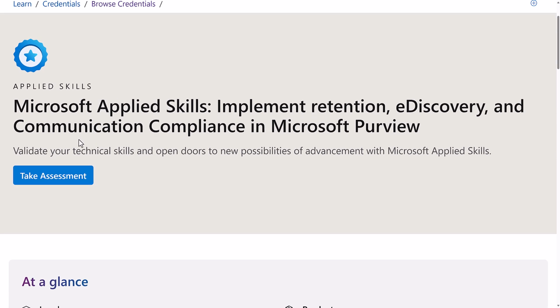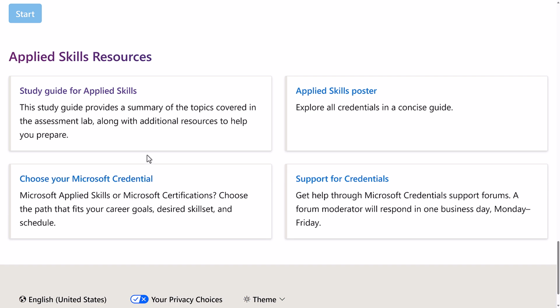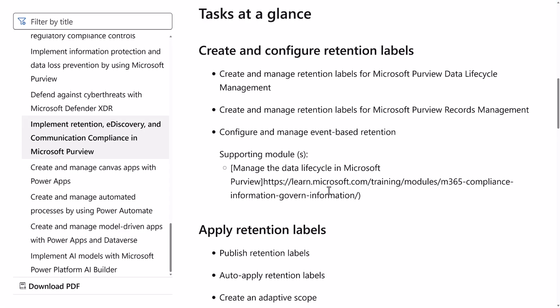And if you are just ready to take the assessment, you can click the blue button here and just go take it. But if not, let's scroll down a little bit, and under Applied Skills Resources, the first one is the study guide for applied skills. Remember when I said one of the things you need to know how to do is create and configure retention labels? Well, here it goes a lot more in detail.